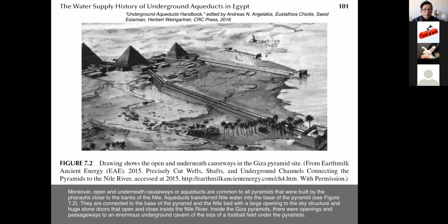Even in Egypt, at the famous Giza pyramid sites, channels were built to draw water from the Nile River. In your image on the right side, an enormous underground cavern, the size of a football field, was built underneath the pyramid to hold water. In this case, the football field is not an American football field, it's a soccer field, which is even bigger, maybe two or three times bigger than an American football field.